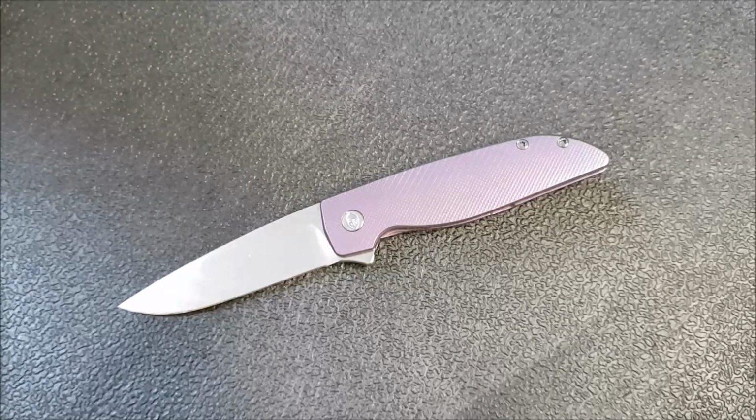By the way, while we're talking about ergonomics, the grip area is 3 7/8 inches, which is, again, really impressive for a knife of this size. And there's a lot of things that fall into this category, okay? It's got lots of grip, it's comfortable, it's lightweight. What we have here is a nearly perfect folding knife, okay?